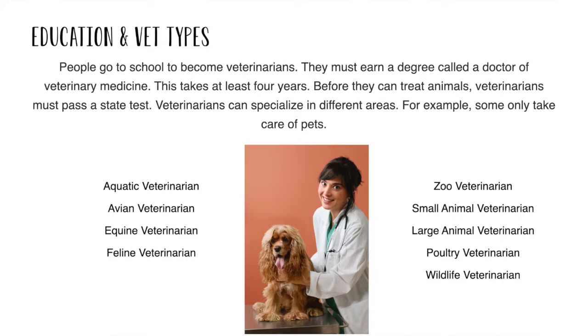So your veterinarians are your animal doctors. They're the ones that keep your dogs, cats, hamsters, fish, anything, happy, healthy, and make sure that they are doing good. They are also the ones that perform the surgeries and give you the medications that you need for your pets. So a little bit about the education and vet types.